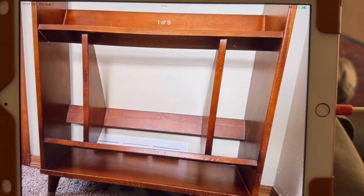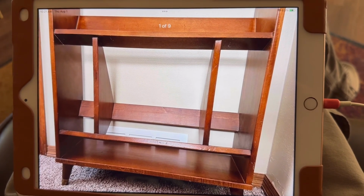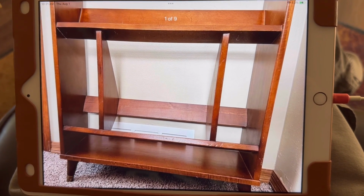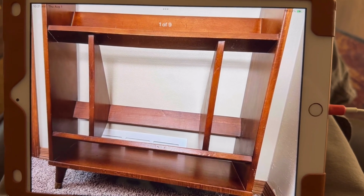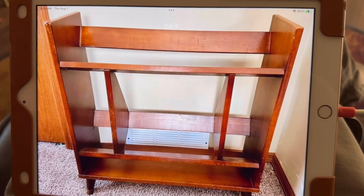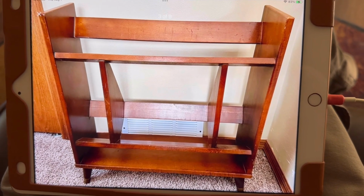This is a bookshelf. These are quite common. I see them at garage sales all the time. I've had this one for a long time, probably paid $5 for it. They came free with the encyclopedia set, perhaps Encyclopedia Britannica, and so you'll see them for sale without the encyclopedias most often, and I was able to get $25 for it.